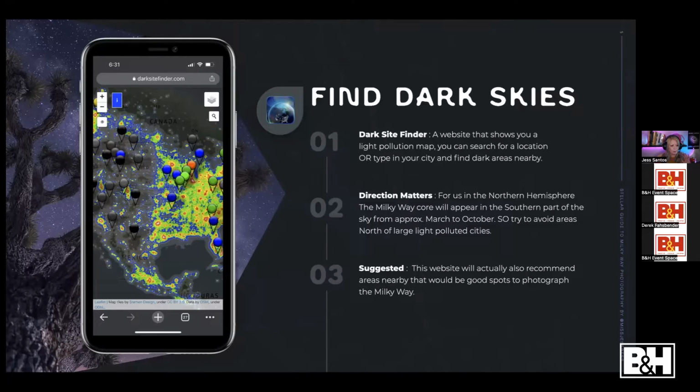As you can see, if you look to the left here in this little phone grab, that's going to be infinitely harder for people east of the center of the United States because there is a lot more population there and a lot more light pollution. As you can see, that's all lit up, mostly green and red and orange. That's why a lot of people come to the West Coast or the desert to find dark skies. That doesn't mean it's impossible to find dark skies to shoot on the East Coast. It's just you might have to drive a little bit farther.